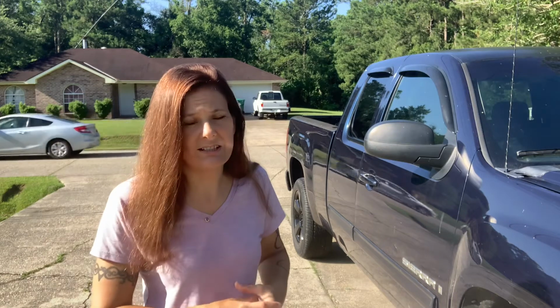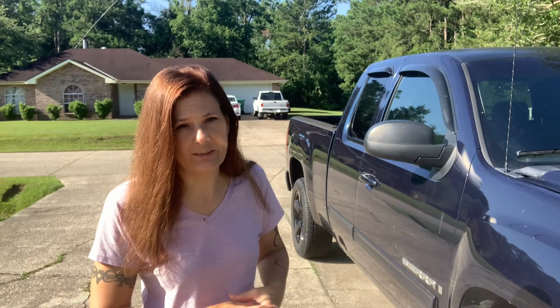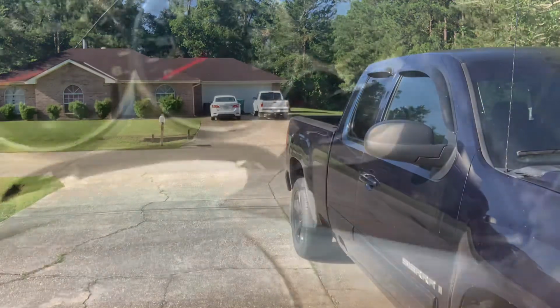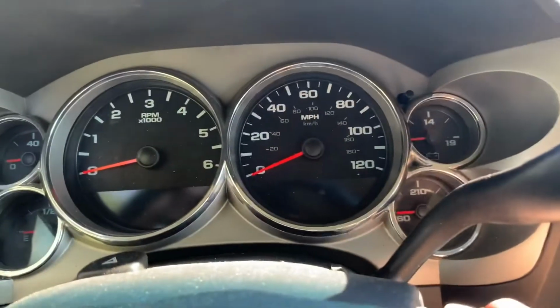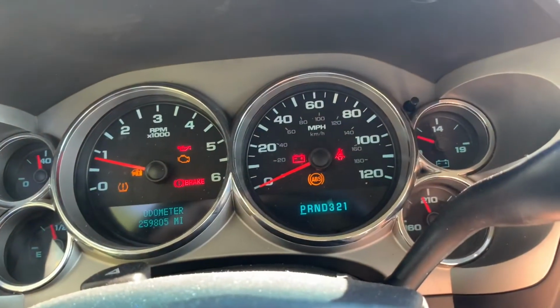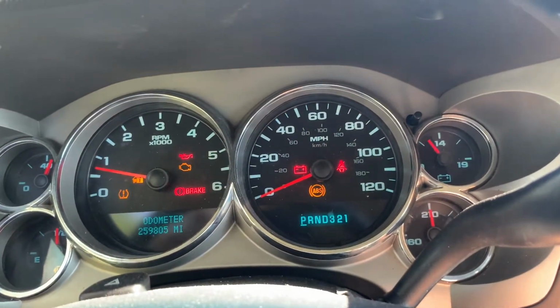So let me just go in the truck and show you what's going on with how it cranks, or actually doesn't crank. So you see how it gives that little stutter before it cranks. Sometimes it takes a few turns of the key to get it to actually crank. This time it cranked okay, but you could still hear that little hesitation in it.